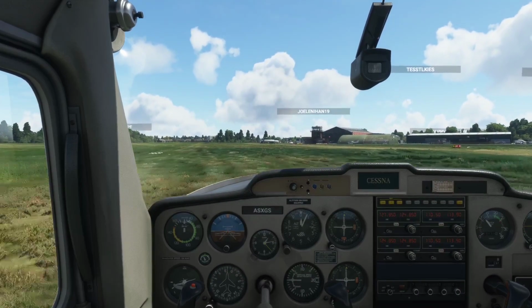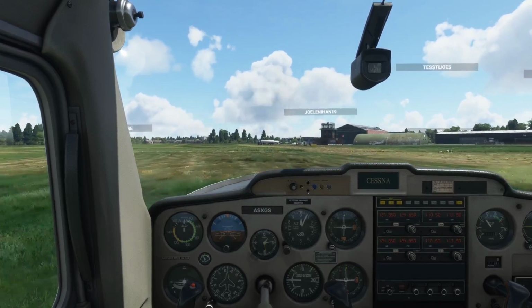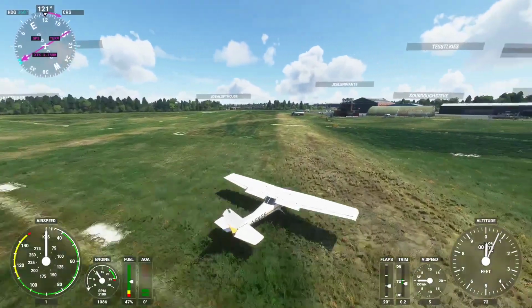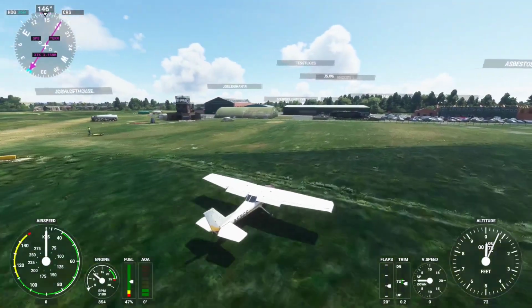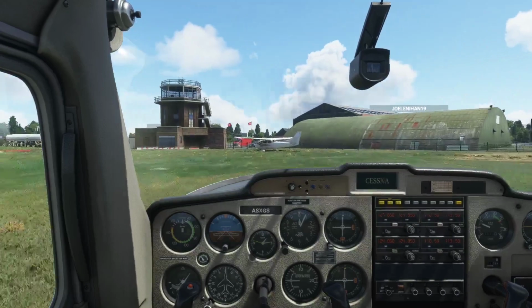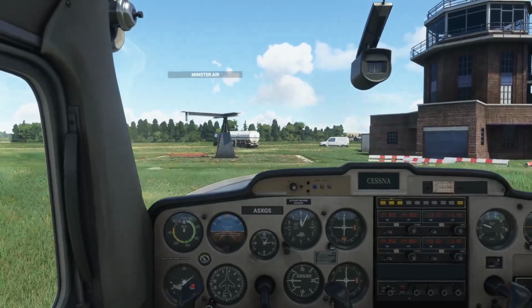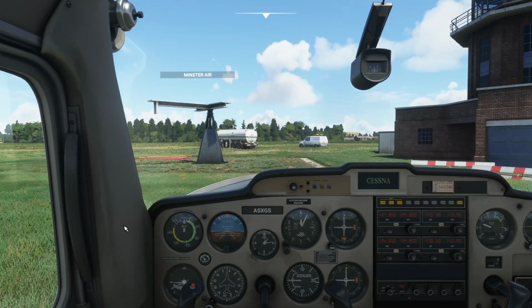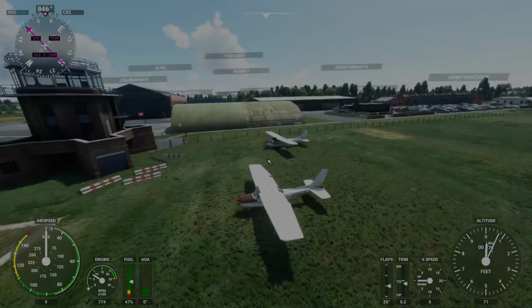This is such an incredible airfield as well, because it's all custom made. I think it was handcrafted by Asobo Studios, the people who made this game themselves, so it's really top notch. Just got to figure out where to park. Maybe I'll park next to this plane. I'll just park near here, bring it in, apply a little bit of brake, just getting it nice and close, and there we go. Beautiful. That was incredible. Look at this scenery. It's gorgeous. I went a bit too far forward, but we've got plenty of room.